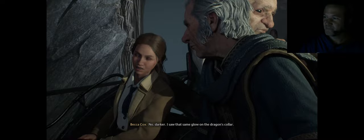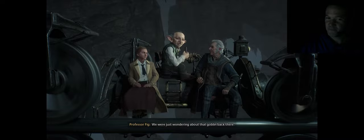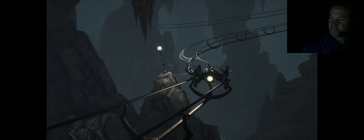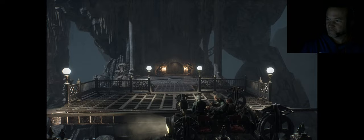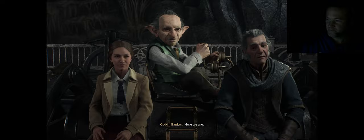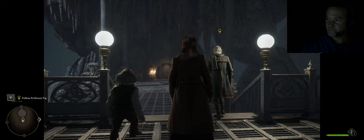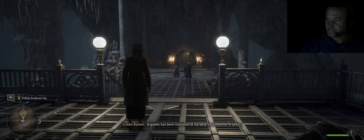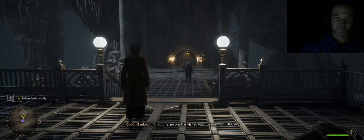We were just wondering about that goblin back there. He watches over the oldest section of the bank. Rare anyone goes there anymore. Here we are. That's exactly what we're doing. When was the last time this vault was accessed? A goblin has been stationed at my desk for hundreds of years. In that time, no one has gone through vault 12 until today.